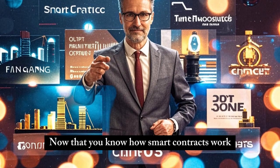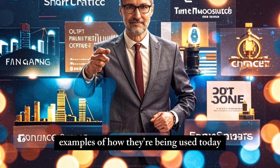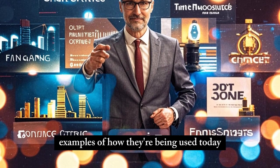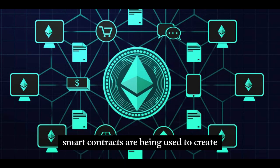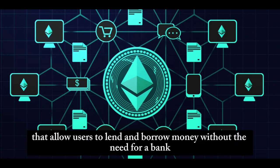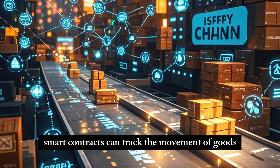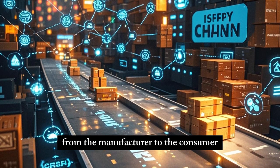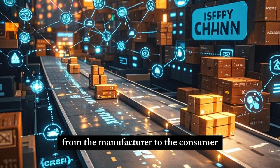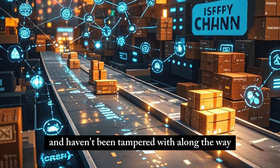Now that you know how smart contracts work, let's take a look at some real-world examples of how they're being used today. In finance, smart contracts are being used to create decentralized applications, also known as dApps, that allow users to lend and borrow money without the need for a bank. In supply chain management, smart contracts can track the movement of goods from the manufacturer to the consumer, ensuring that the products are authentic and haven't been tampered with along the way.